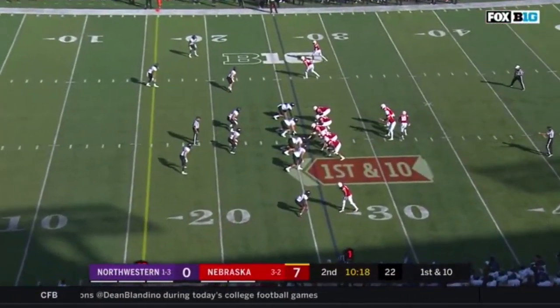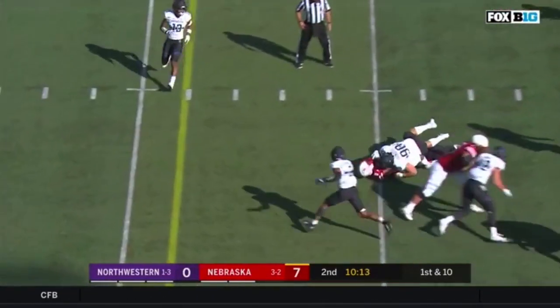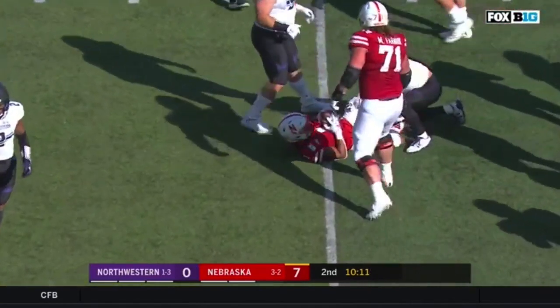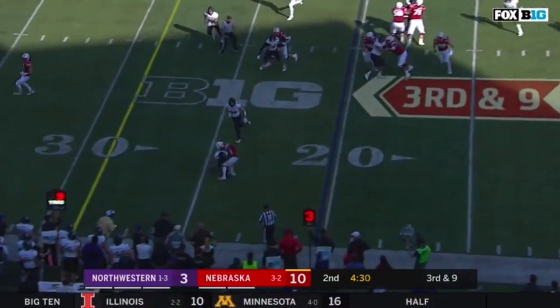Spielman and Robinson now, the wide receivers. Actually, Robinson lines up in the backfield and he'll tote it. And he gets it ahead to the 20-yard line. That's a game. Francisco, he's a hammer, boy. Nice job. Great job, Robinson.